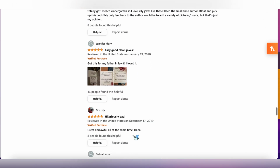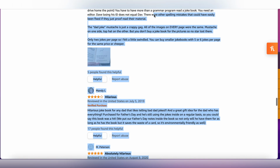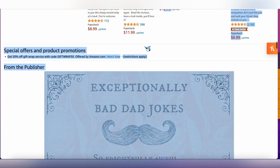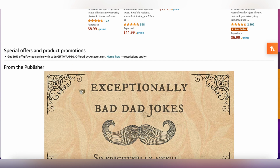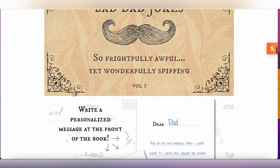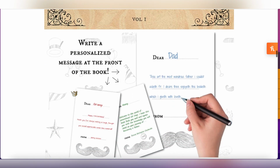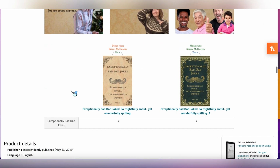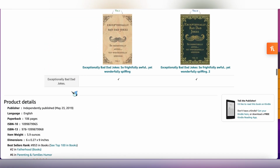So, that's what I've learned from this book. These are the things that you can make better, because we're trying to make a book that is better. And this is A plus content. I don't know if you guys know about A plus content. If you want me to make a video about it, also let me know in the comment section below. It's very easy to create, but it adds more value to your book, as you can see right here.